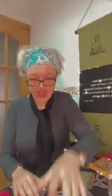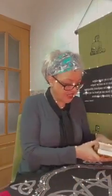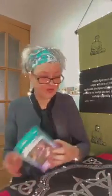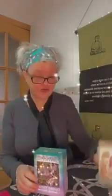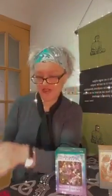So that concludes my oracle cards for today. And that is the cards that I use. So remember, it's the Akashic Tarot, the Akashic Tarot, the Fairies, and Beyond Lemuria.